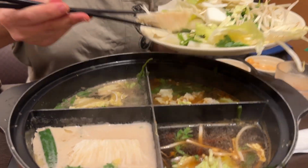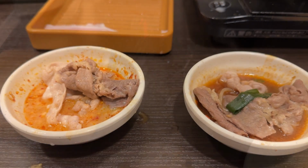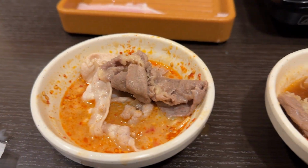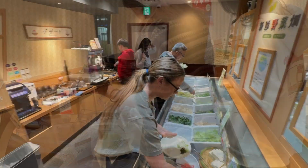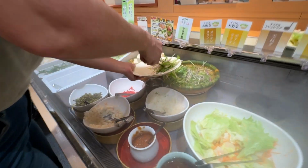Alyssa re-upped on the veg, and I just cooked a bunch of meat, so I have these huge heaping piles of meat in my bowl. Another thing that's really cool about this is whatever you want more of, you can just go get or order yourself. So if there's something that you particularly love, you can just continue ordering it until your heart's content.